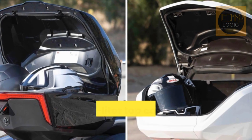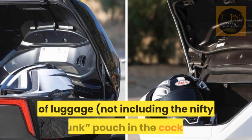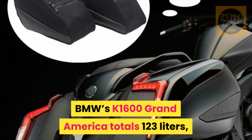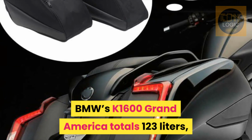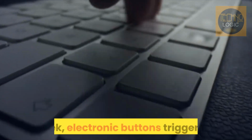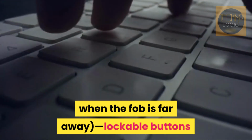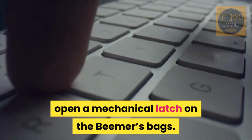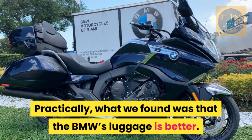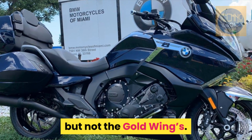With two 30-liter bags and the 50-liter top case, the new G-Wing sports 110 total liters of luggage, not including the nifty front pouch in the cockpit, and we'll get to that. BMW's K1600 Grand America totals 123 liters, 37 in each side bag and 49 in the top case. Sleek, electronic buttons trigger the Honda's cases to open and lock out when the fob is far away. Lockable buttons open a mechanical latch on the Beamer's bags. Practically, what we found was that the BMW's luggage is better. A rolled-up Aerostich suit fits in one of the K1600's bags, but not the Goldwing's.